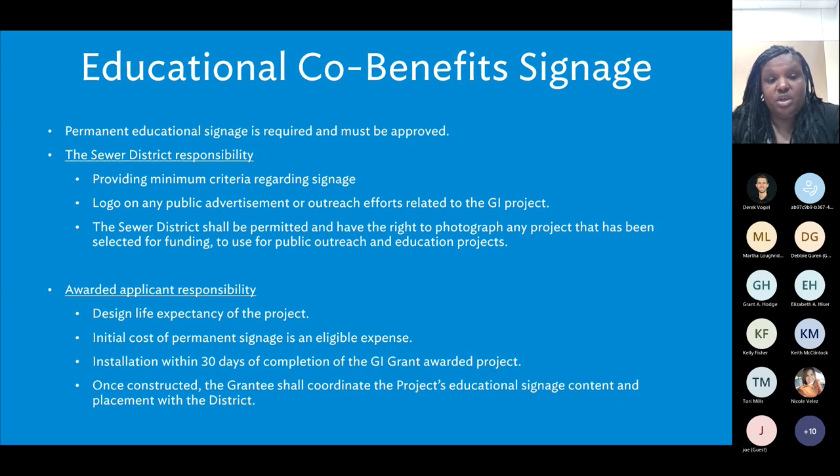And then once constructed, the grantee shall coordinate with the project's educational signage contact and placement with the district. Again, please send us any draft signage before you install it so we can approve it.